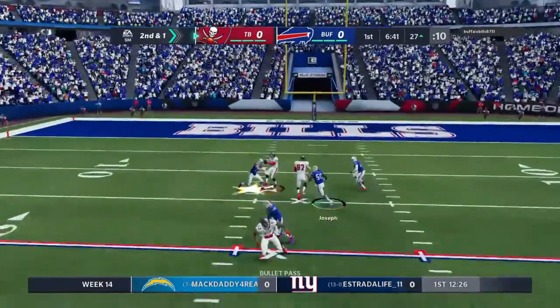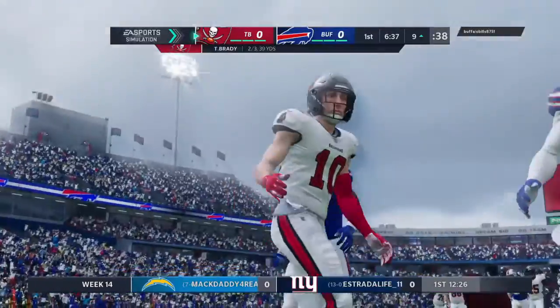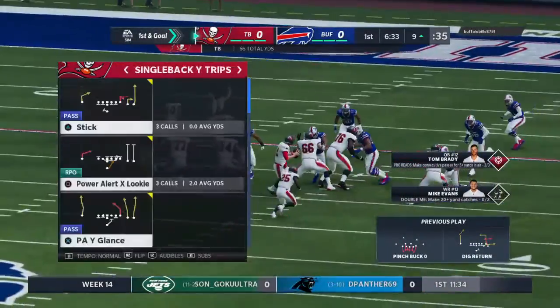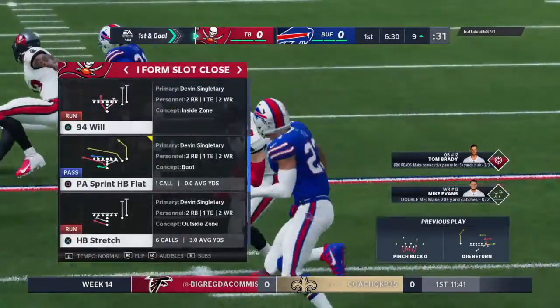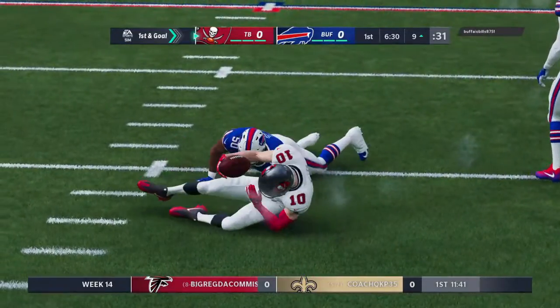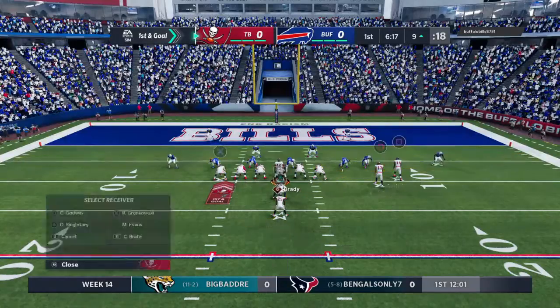From the 27, Brady. He completes this into the hands of Miller. And he gets it inside the 10 to the 9. The Bucs passing game looking good on this drive. It's a 1st down. So 1st and goal from the 9-yard line.